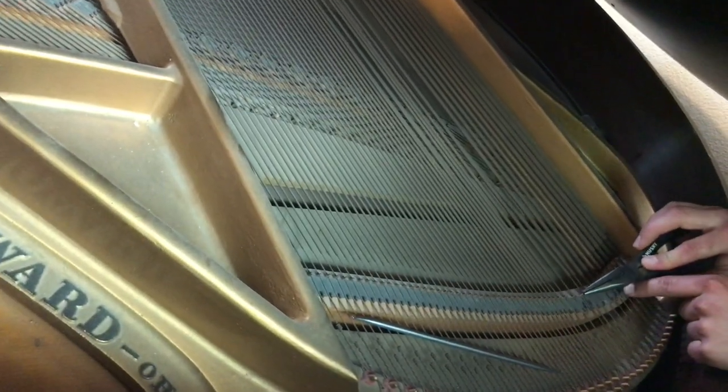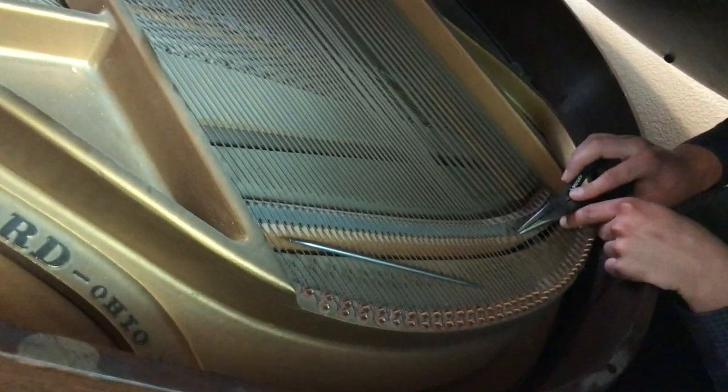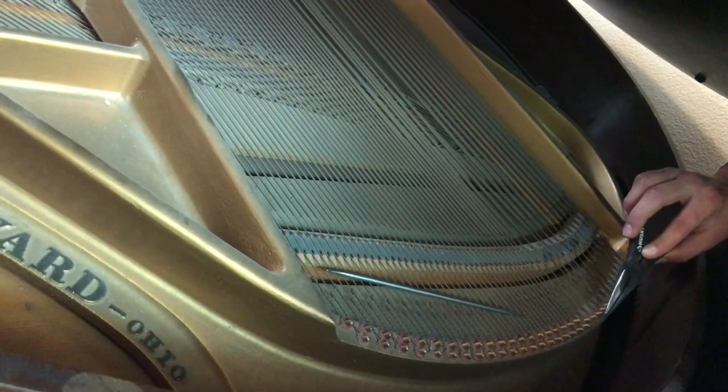It bends around this, it's called the bridge pin. It bends around this pin and then bends around this back pin and continues straight. So it comes in, angles, and then goes straight again to the hitch pin down here.